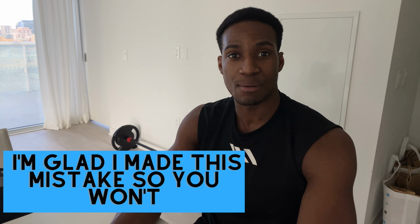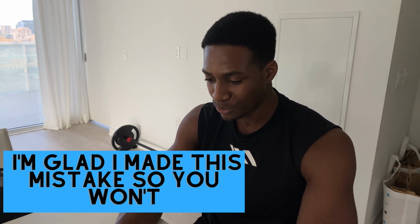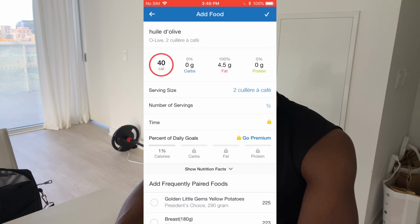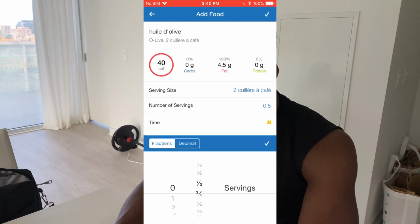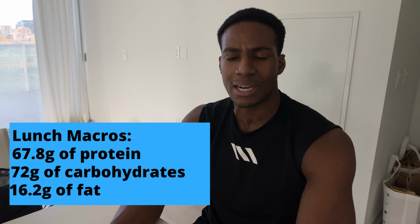I realized I forgot to plug in the oil that I put on my sweet potatoes on Myfitnesspal. So I'm gonna do that right now. Oil, I put 2 tablespoons, which is 1 serving. So that's 1 whole serving. How am I not losing weight? I even track my calories and I'm hitting this amount of calories. No, Suzanne, it's because you're not tracking your oil. Make sure to track your oil when you're tracking your food.